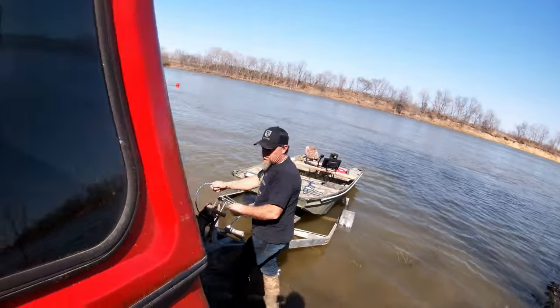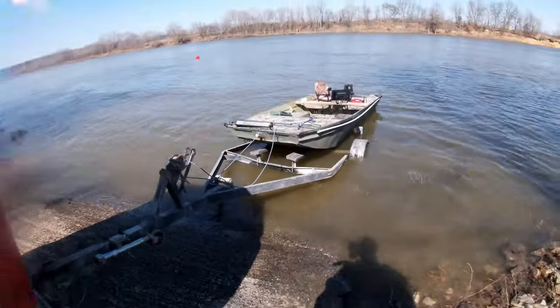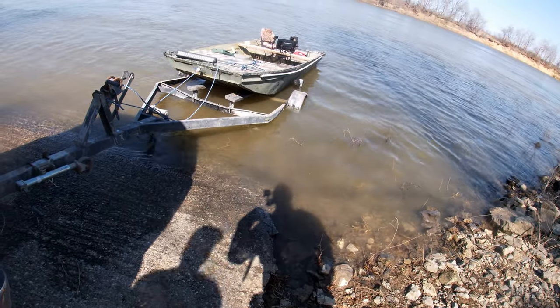Due to camera issues, we have now marked two vehicles with two different magnets and buoys, and we now begin to dive on the first vehicle.